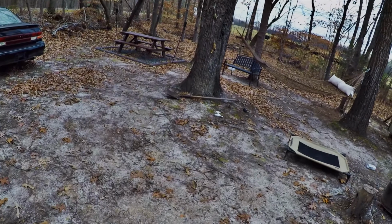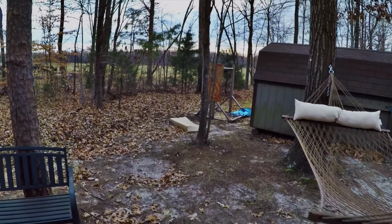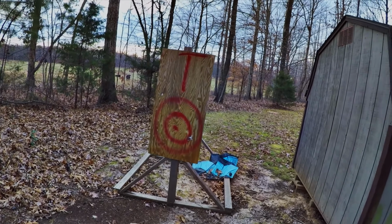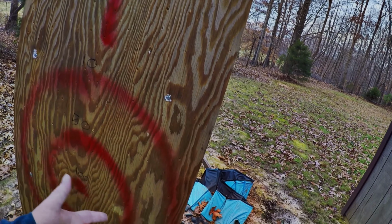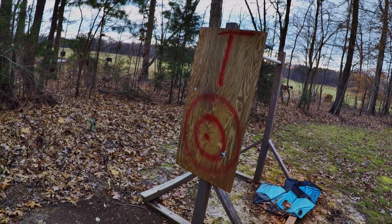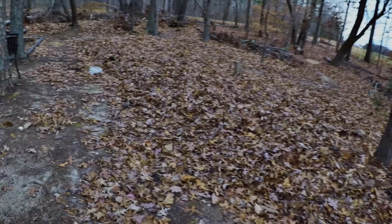Other than that, on an unrelated note, I need to get a new archery target. We've been shooting cardboard boxes over here, which A, doesn't work very well, and B, a lot of times the arrows will hit the wood back here and that damages the tips. So I don't recommend doing that, but I just need to remind myself to pick up an actual foam archery target and quit playing around with cardboard boxes, because that's not a good idea.